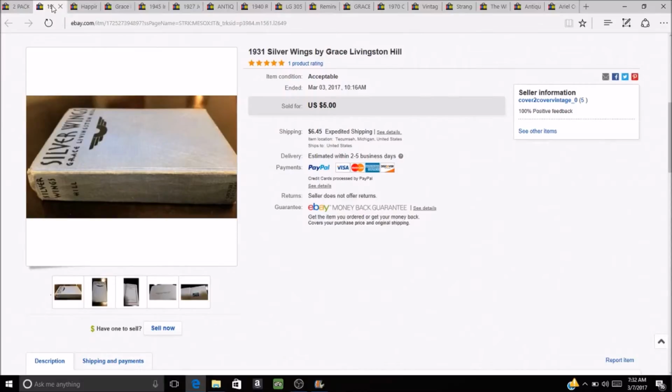How I got them was at the Salvation Army. I went in there and they had an entire shelf of these books. They wanted, I believe it was, $1 apiece. I ended up getting them for 50 cents apiece. So I put them on there, $5, $6.45 shipping.